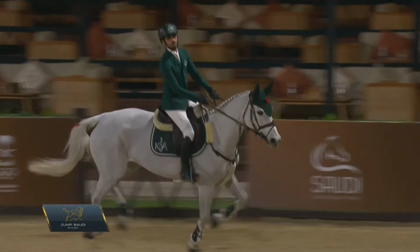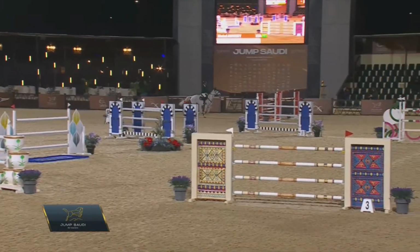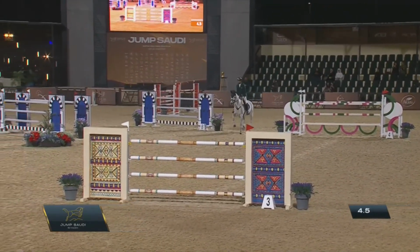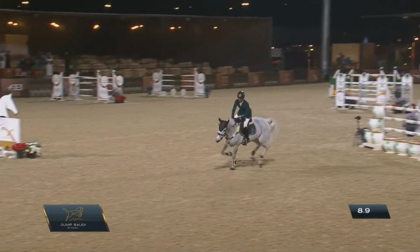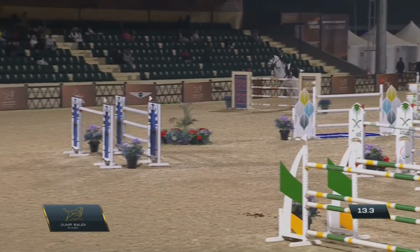So Space Cake was Khalid's horse for the World Cup qualifier here just last week. As I say, he went on to be with his other horse, his Olympic horse Jaguar King, the runner-up in our Grand Prix, making it a Saudi 1-2 in that prestigious class here last weekend.